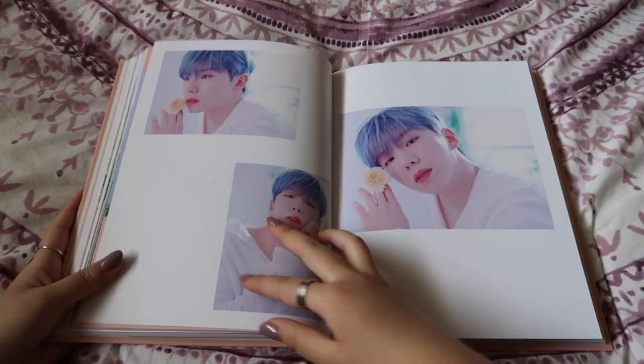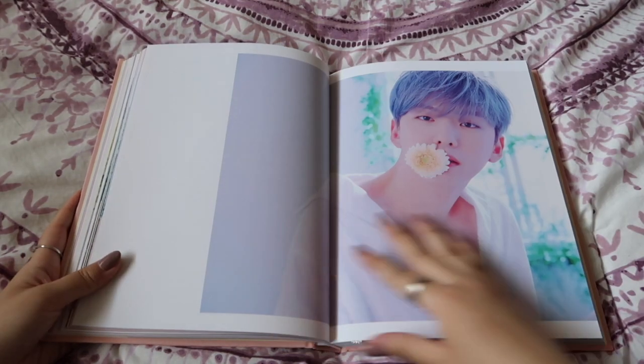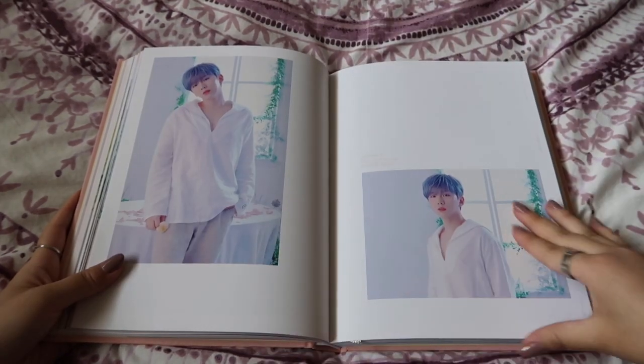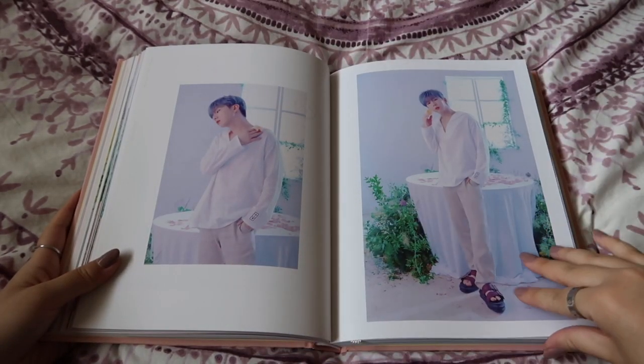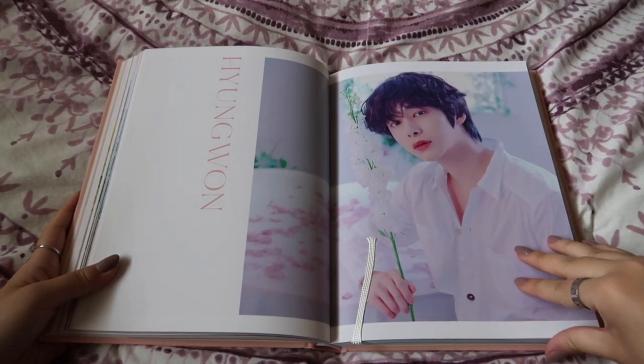I know what I'm gonna be doing for the rest of quarantine, or until quarantine's over. I'm just gonna be staring at these photo books. Oh wow, this is so pretty. Starship or Monsta X, please do this again. Oh my gosh, young one. Oh my god, that flower's so pretty too.